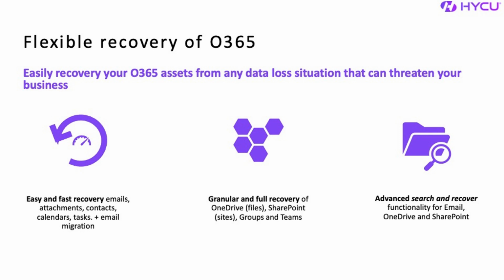Flexible recovery, and that's quite important. It doesn't matter what you want to recover. It could be an email or attachment, or contact, and so forth. We have the option for you as to how you want to recover and what you want to recover. This can be down to a file level, a site level, or a chat level in terms of granular recovery. And of course, our solution also provides a fast search engine for your recovery, so you can actually search for what you want to recover instead of browsing through a huge structured email or OneDrive to find it. So we provide a search facility to make your job much easier for recovery.